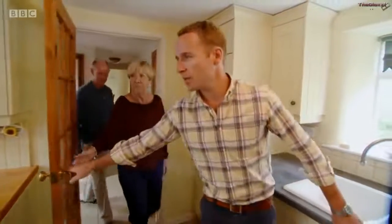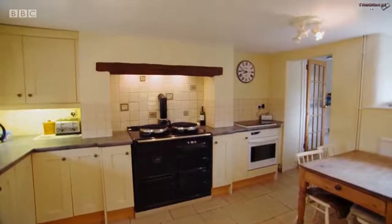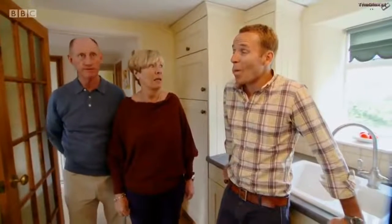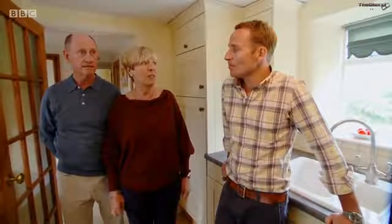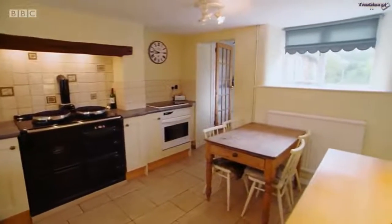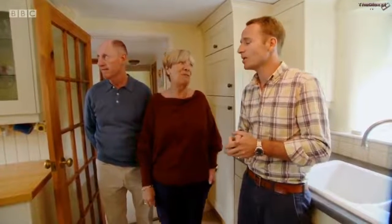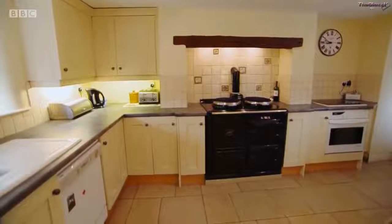So, tell me what you think of this kitchen. No, I think it's too small for what we're looking for. Too small and too low. I can't stand up, the ceiling's far too low for me. And we have family that are well over 6'5". How much more size do you need from your kitchen? How much more? Double. I think double. Not what I'm going to get, but what I would like. This is not the hub of the house. It's pushed to the side.